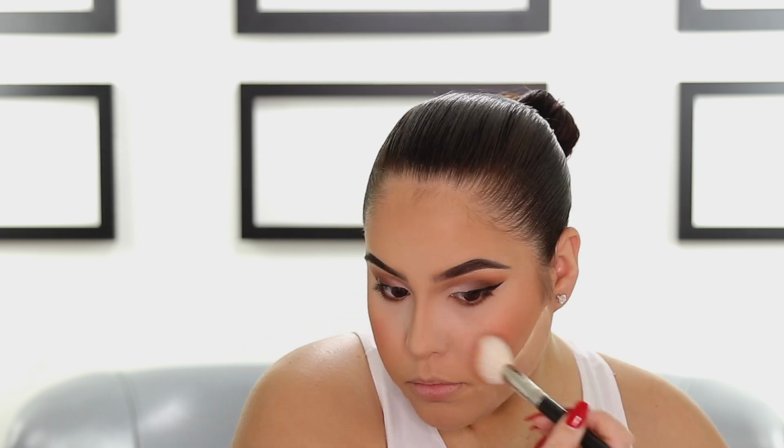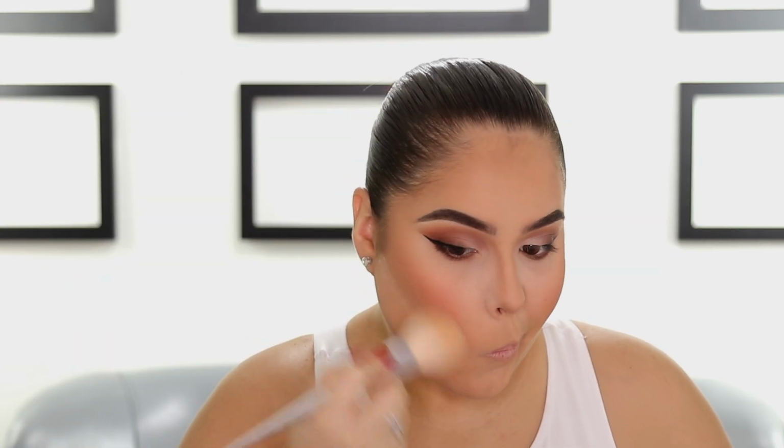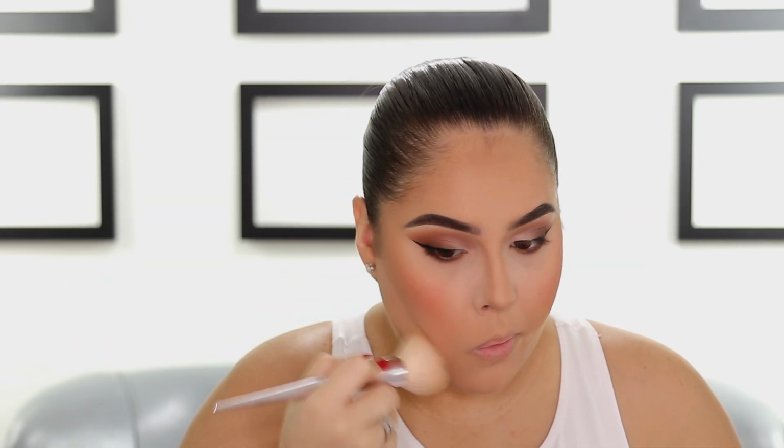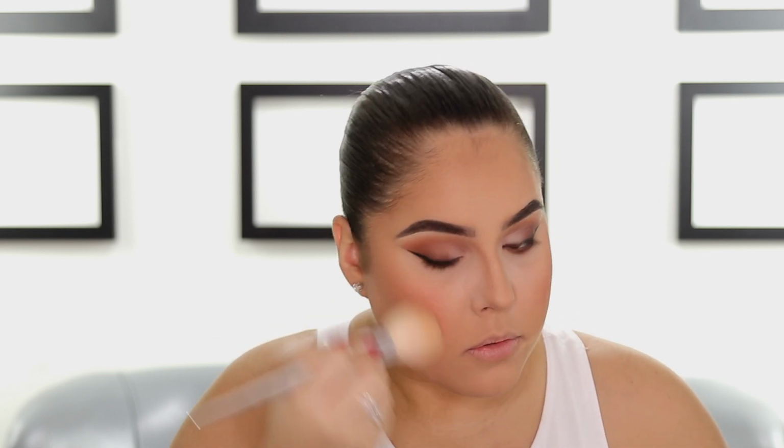So for blush, I'm mixing two blushes. I'm mixing MAC's Melba and Pink Swoon, and I'm applying that to the apple of the cheek. I'm going to take my big powder brush and just buff everything out. This is my favorite technique. I always talk about it. I like to take a big powder brush and buff.